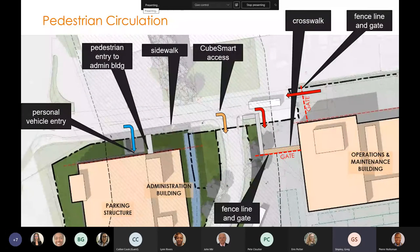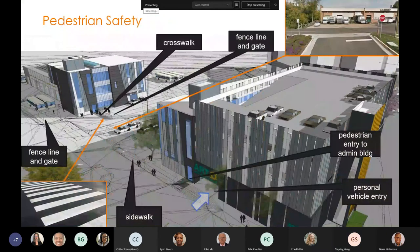For pedestrian circulation, having those different entities going into the different facilities helps reduce the amount of traffic that the pedestrians leaving from the parking structure over to the maintenance building will have to encounter. So we're looking at different sidewalks to add to the facility, as well as providing fence lines and gates to make sure it'll be easy for pedestrians to get over to the maintenance building. This is just another view of the pedestrian safety elements that we're implementing into the project.